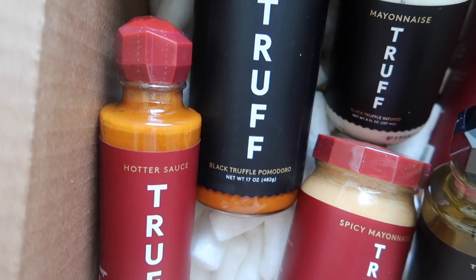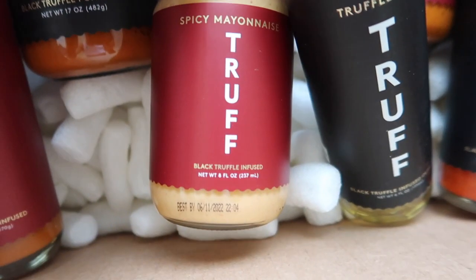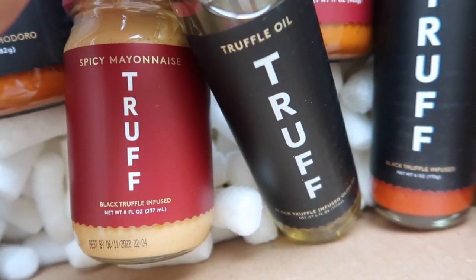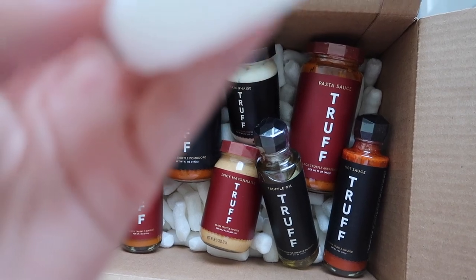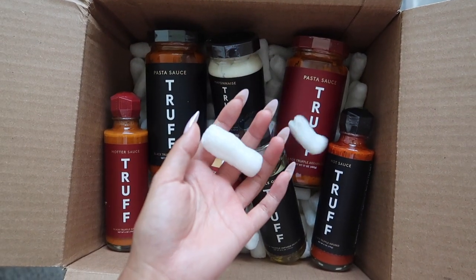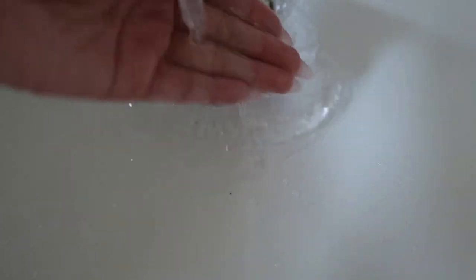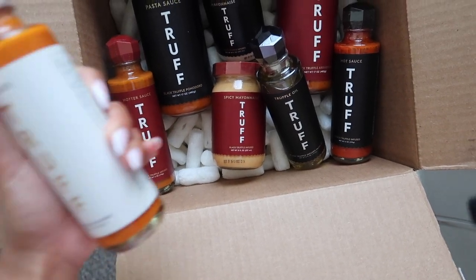We got the black truffle infused hot sauce, we got pasta sauce, black truffle pomodoro, we also have the spicy mayo, it's also black truffle infused, we got just the regular mayo, this is truffle oil, and we have another pasta sauce. I don't know, these are the little styrofoam that'll dissolve if you run them in water, so I want to go ahead and test it out. Dissolve in water. Before I forget, they also sent this other hot sauce, and this one is white truffle infused. The rest are black truffle infused.